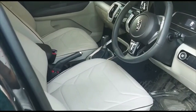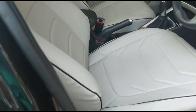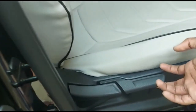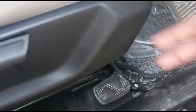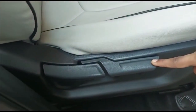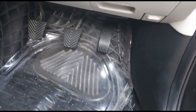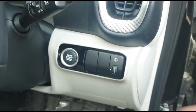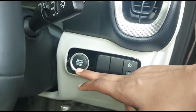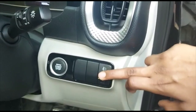So here we have leather stitched seats, and below this we have the adjustments of the seat, where we can increase or decrease the height. Below this we have the fuel lever. Here we have the three pedals. Here we have a start and stop engine button, and we can also control the distance of the light by pressing this button.